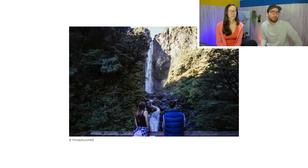So Devil's Punch Bowl's waterfall, Devil's Punch Bowl Falls, is in Arthur Pass Village in the Arthur Pass National Park on the South Island of New Zealand. Yeah, so this one is accessed again on a nice trail, which is just a steady incline, and it's a 1 hour return walk. And once you get to the end, you get to a platform where you get to see this really huge waterfall.